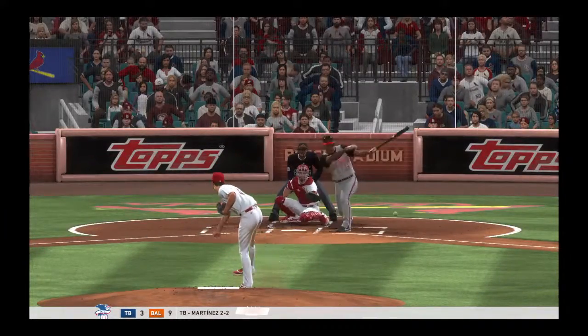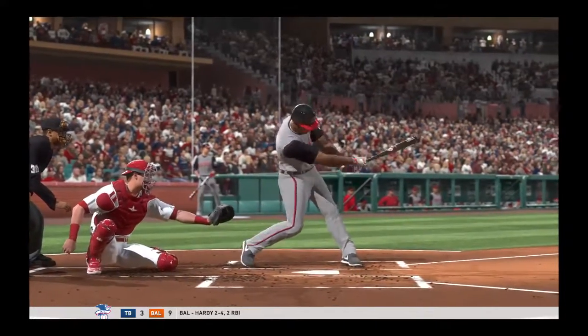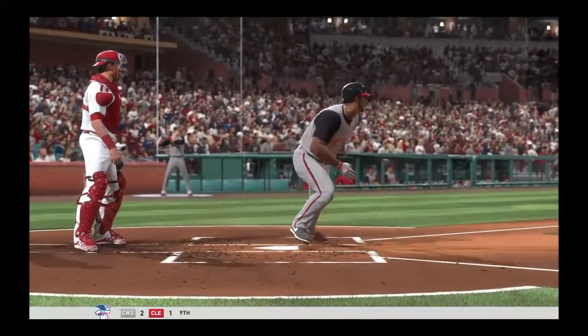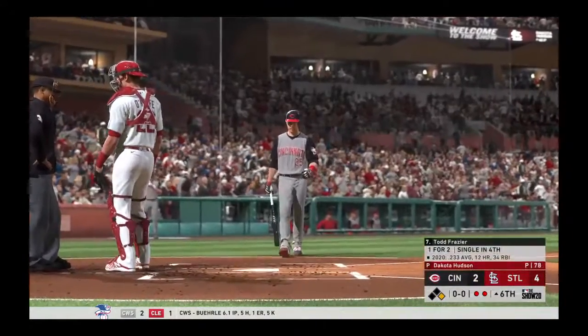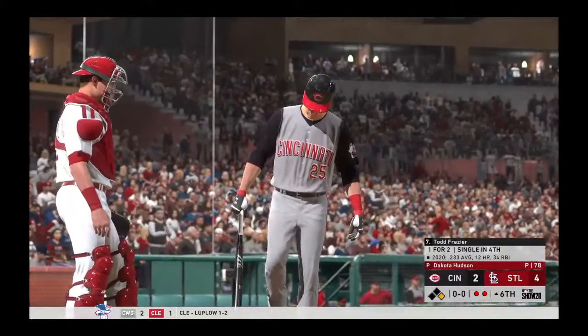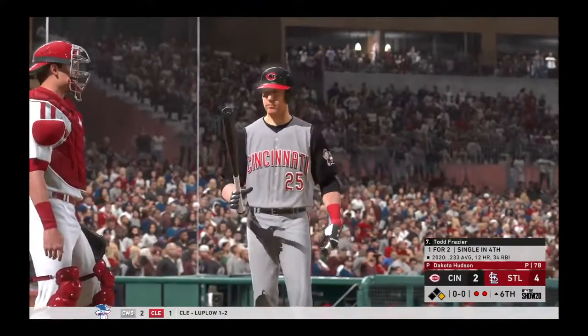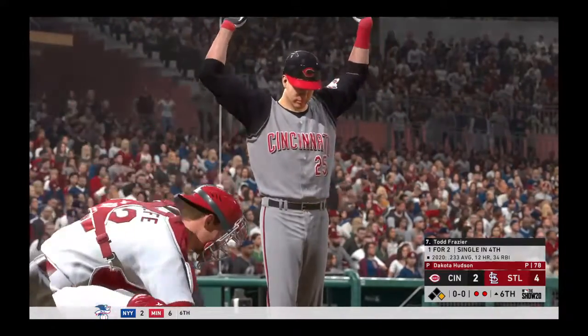Up next for Cincinnati, the third baseman, Todd Frazier. There's Todd Frazier now. He gets a shot to hit here in the inning following the 2-out single. Yeah, that hit might not amount to much, but anytime you can extend an inning and give a guy with plenty of pop a chance to swing it, the outlook of an inning changes dramatically.